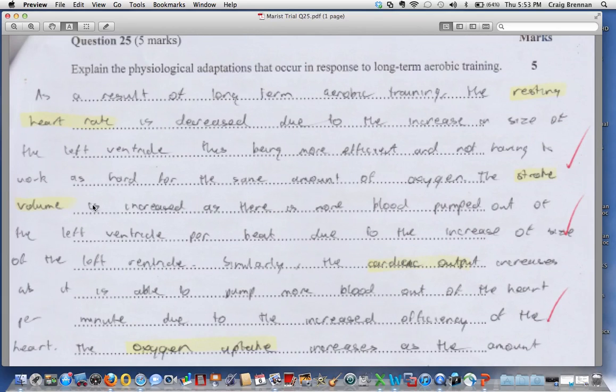Is it increasing? Is it decreasing? So they're all increasing with the exception of resting heart rate, which is decreasing, which we want it to be. Lower the resting heart rate, the better.